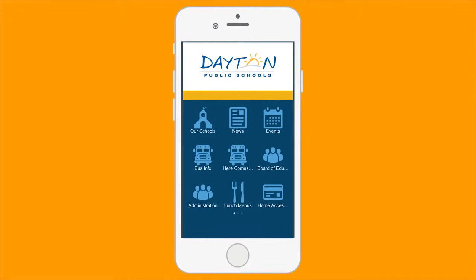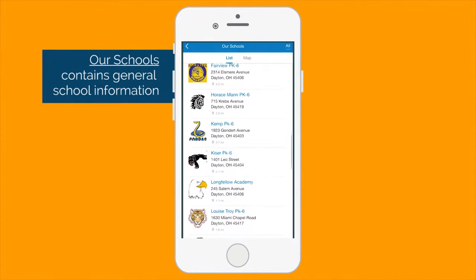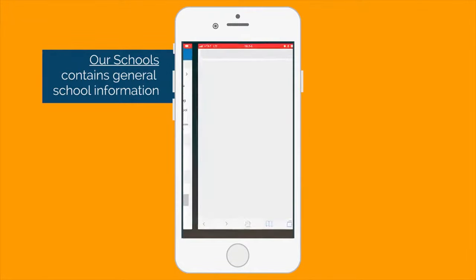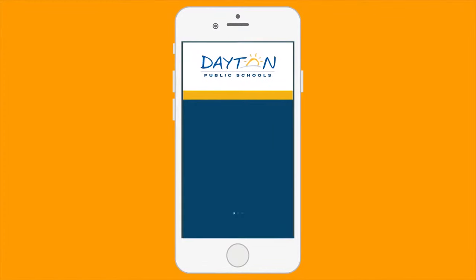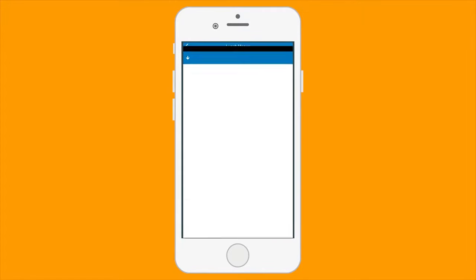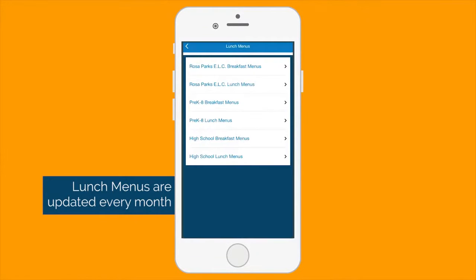All DPS school information is located under Our Schools. It's easy to find contact information, building addresses and directions, and bell schedules, in addition to the school's website quick link. Is it cheese pizza or chicken sandwich for lunch on Friday? Every month, complete lunch menus for pre-K through 8 schools and high schools are posted.